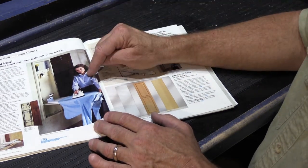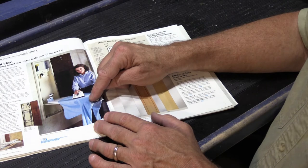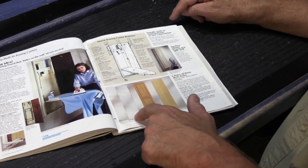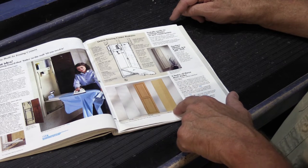I think she needs to have more colors than blue. She's wearing blue and she's ironing blue. I think she needs some other colors. And there were always a wide variety of doors. You had mirror, raised panel oak, flat, birch.